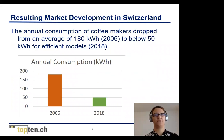As a result, from the introduction of the label, the energy consumption per year has dropped from 180 kilowatt hours in 2006, even below 50 kilowatt hours for energy efficient models nowadays. So now you can get models that consume less than 30 kilowatt hours per year, which is a huge success.